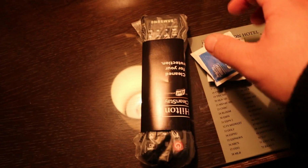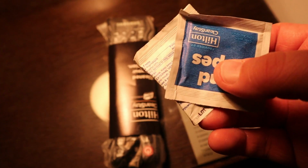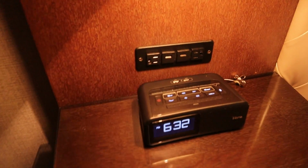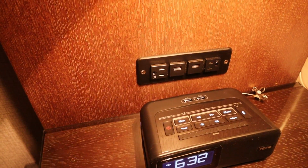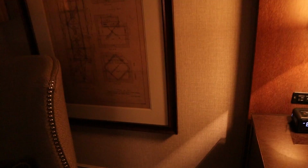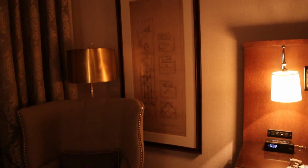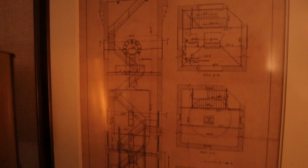Remote control. It's wrapped in plastic. I'll give you some hand wipes. Plenty of spots to charge things and plug them in. Theming, right on par. Got a picture here. It's some of the schematics of the inside of the clock tower itself.